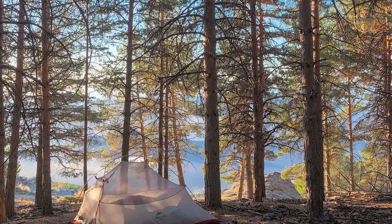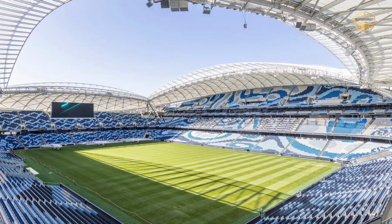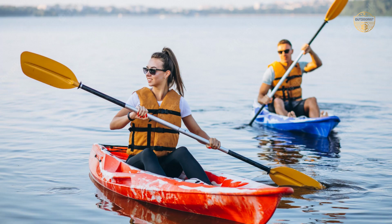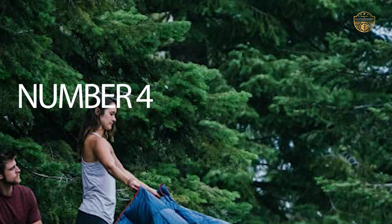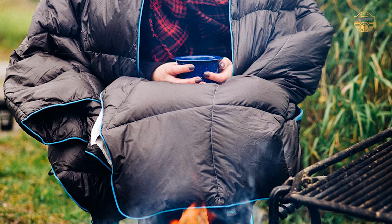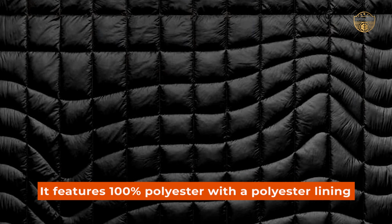This packable blanket can be used for camping, hiking, stadium, park, backpacking, boating, kayaking, etc. Number 4. Rumpl the Down Blanket. The Rumpl Down Blanket is a blanket you can use to relax or even sleep under when you are on the go. It features 100% polyester with a polyester lining and 1.5-inch thick outer shell.